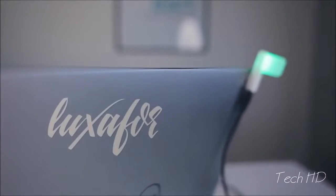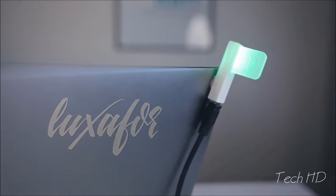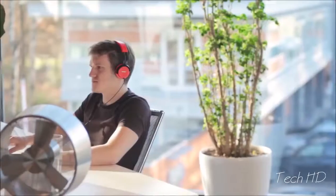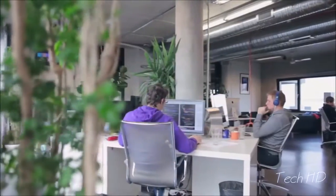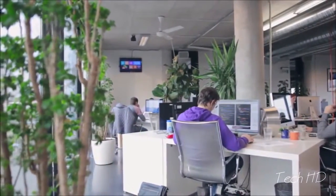This is Luxafor, an open source LED indicator that works with a USB or battery. It shows your colleagues when you are available for conversation and when you are busy and shouldn't be disturbed. Do you know that feeling when you're trying to work and suddenly everybody in the office feels they must ask you something? Well, we were so familiar with this kind of situation because we work in an open office. It was really disturbing, as usually it took time to get back to work.